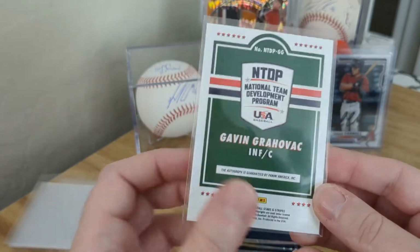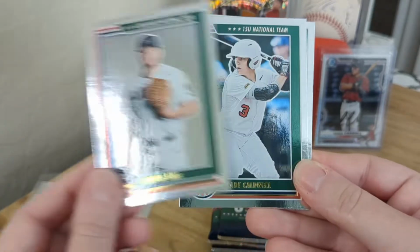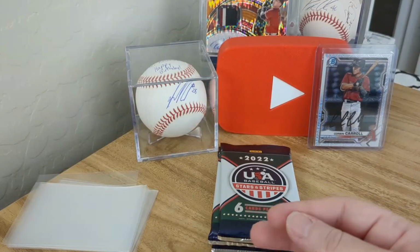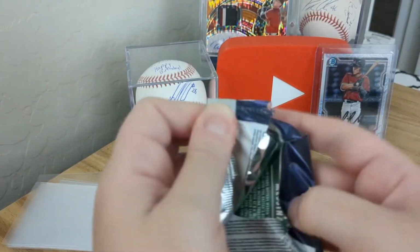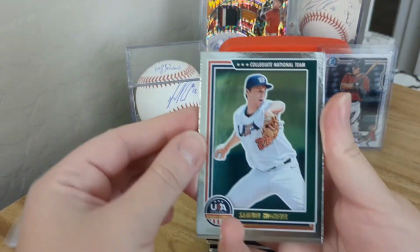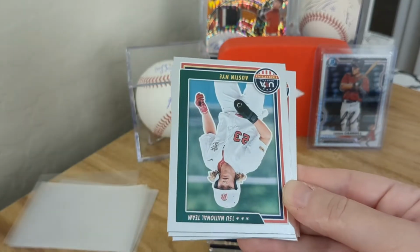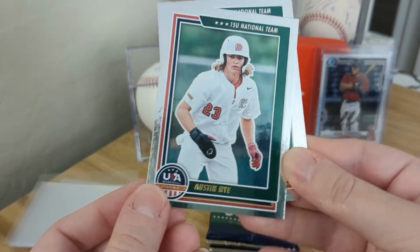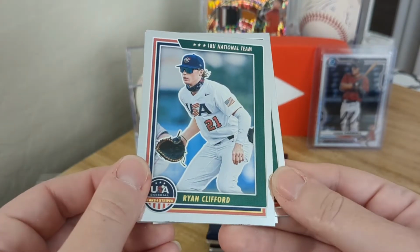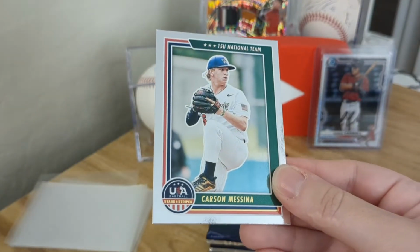So he's an infielder, catcher, Landon Sims, Slade Caldwell, and Brooks Lee. Samuel Highfill, Michael Kennedy, Austin Nye, Ryan Clifford, Dylan Beavers, and Carson Messina.